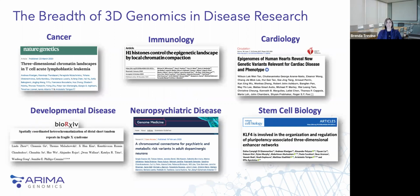So what we have here is just a quick slide looking at the breadth of how 3D genomics has been used in various disease research applications, from cancer to immunology to stem cell biology. There are several different types of areas of focus that can be used for determining 3D genomic interactions in your research project.